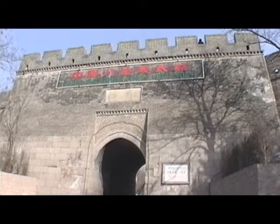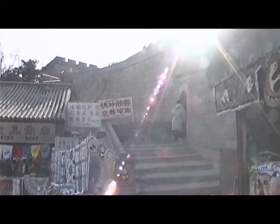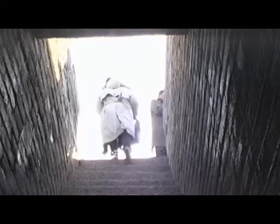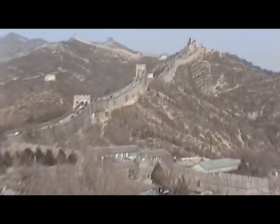Let me introduce you to one of the most fascinating monuments on Earth, the Great Wall of China. A couple of facts are in order. The wall runs from east to west and is approximately 4,100 miles long. Its construction began around 200 BC by the Qin Dynasty. In ancient times, the army lived inside the wall. Here we are climbing to the top of the wall from the inside. Needless to say, the views up here are absolutely fantastic.